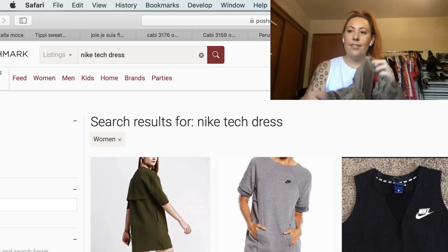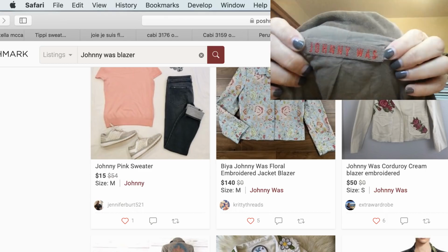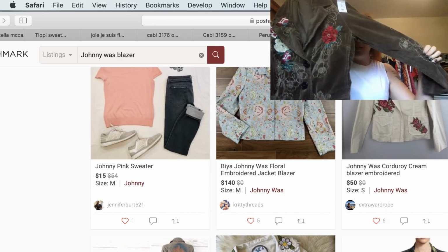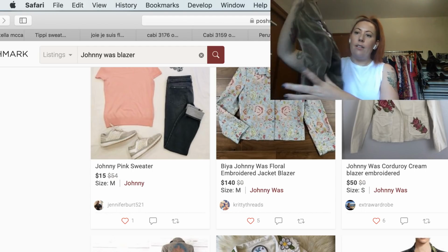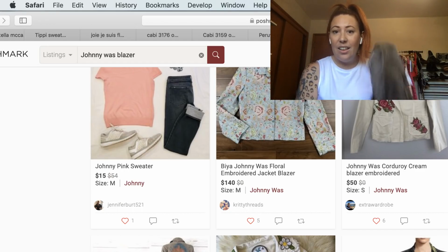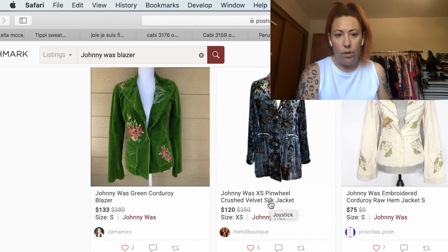So this, I haven't found this in a while. This is Johnny Was. So this is an older Johnny Was piece. If you don't know, Johnny Was is pretty sought after. It's usually really heavily embroidered. This is a jacket. It is a heavily embroidered piece, the front and the back. It's a blazer, but it's not the most sought after piece. However, it was only $6.99. Listings are all over the place as far as price wise, like all over the place.